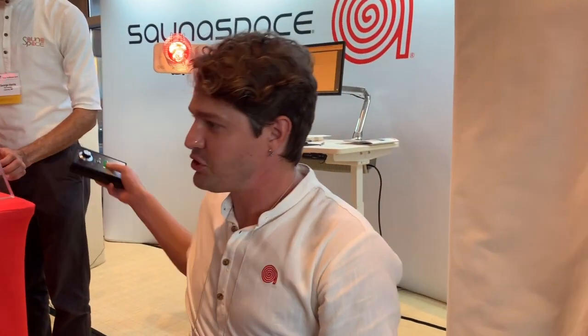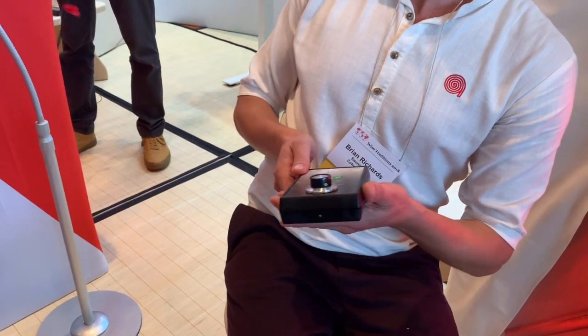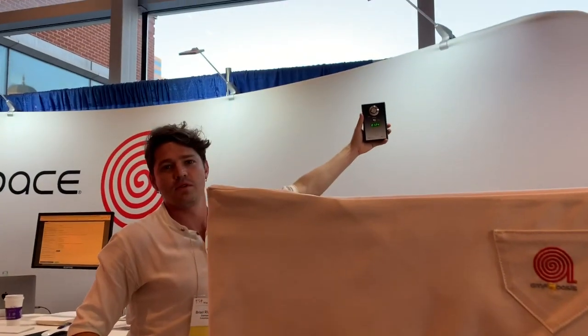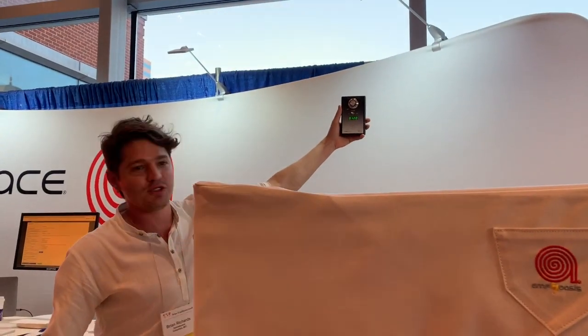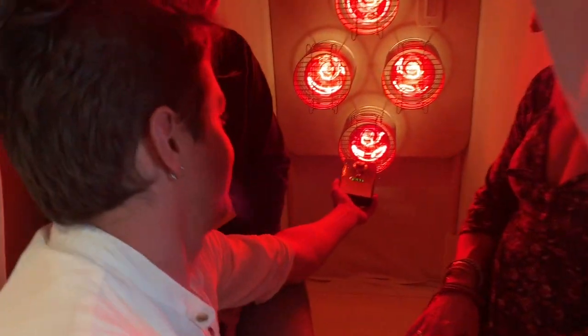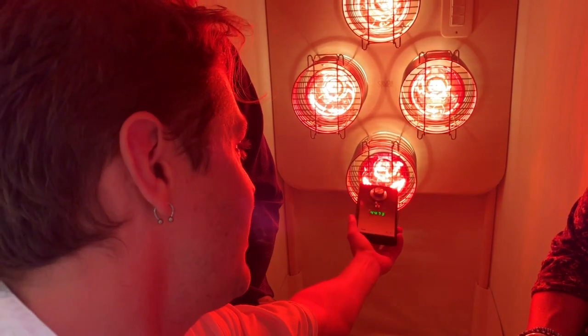So this light doesn't flicker. It's one more thing I can show you real quick. So this is a flicker meter. Do we have anything that flickers? Your phone flickers. Here, this flickers over here. Oh, yeah. You hear that flickering, 120 hertz. So this is what the sun sounds like. There's no signal it can lock on because it's not flickering.